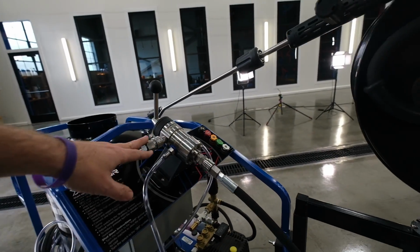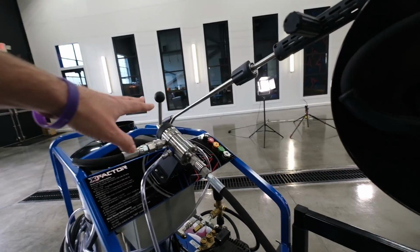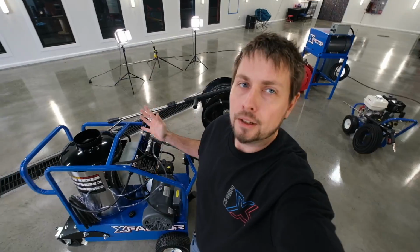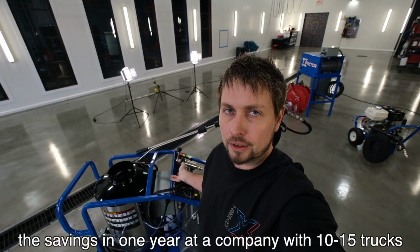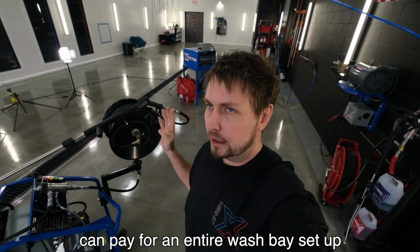Even though these are not cheap parts, the amount of soap that you save on these over the course of a year, it's massive. I've had customers go from $5,000 a year in soap cost to about $800 or $900 using an injector like this. So it's a huge cost savings. You definitely don't want to use a downstream injector if you can help it. They're going to drink a lot of soap unnecessarily.